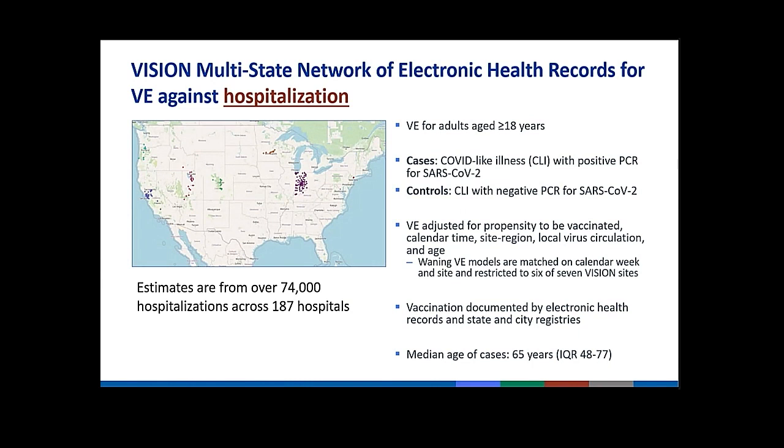VISION is a multi-state network, including electronic health records from 187 hospitals. VE was calculated for adults 18 and up, with investigators comparing hospitalized individuals with COVID-like illness and PCR-confirmed SARS-CoV-2 infection versus virus-negative controls. VE is adjusted for propensity to be vaccinated, calendar time, region, local virus circulation, and age. Models for waning use 6 of the 7 total VISION sites. Vaccination is documented in the electronic health records and jurisdictional immunization registries. Next slide.